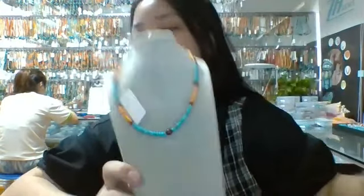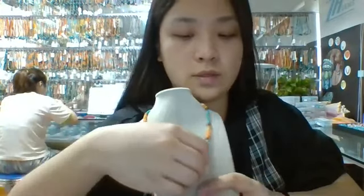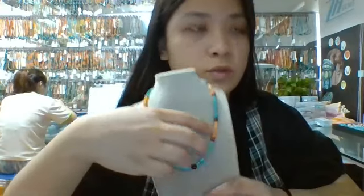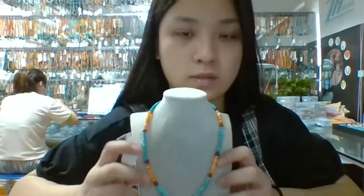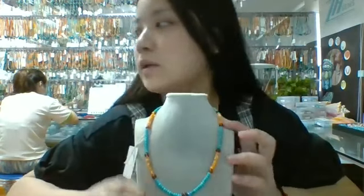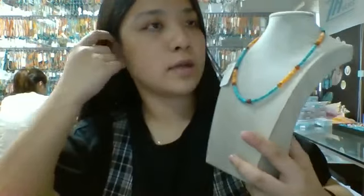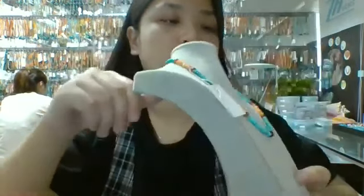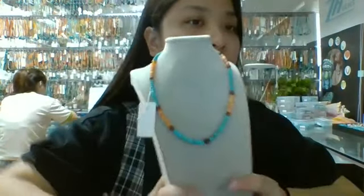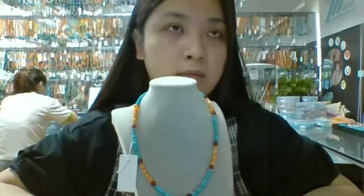Okay, please look at this one. Here are the turquoise roundel beads about 4 mm with the 4 mm orange spiny oyster roundel beads. This necklace can be worn on any stage. The color is bright. If you wear it, it can highlight the sense of your high-end atmosphere.